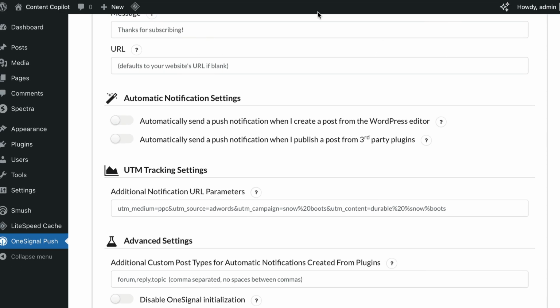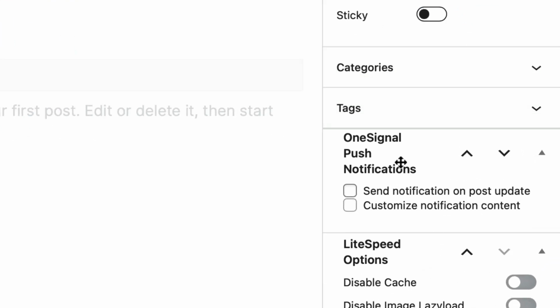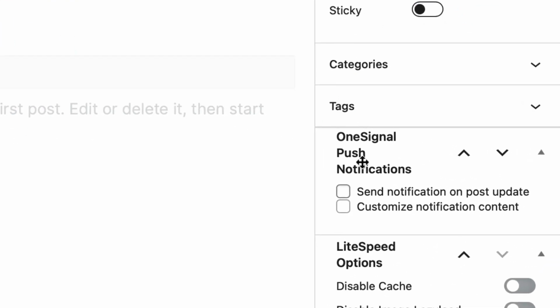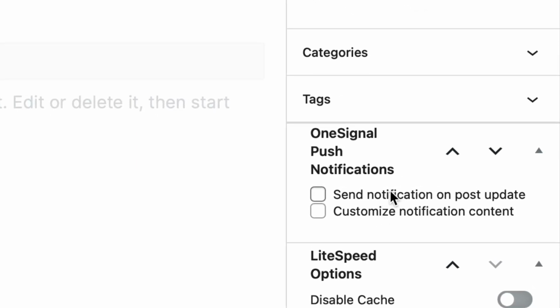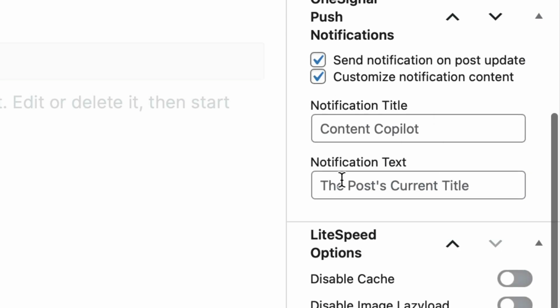However, if we go to a post and create a piece of content, on the right hand side, we have this section, OneSignal Push Notifications. If I check that, now this piece of content will be pushed out to my audience. And I can also customize the content if I want to here. So now I can use push notifications to get free website traffic on demand anytime I want it.